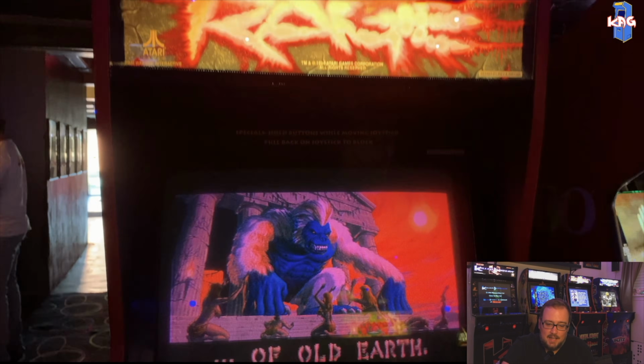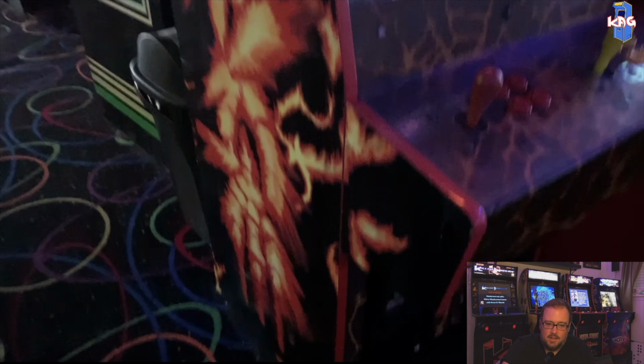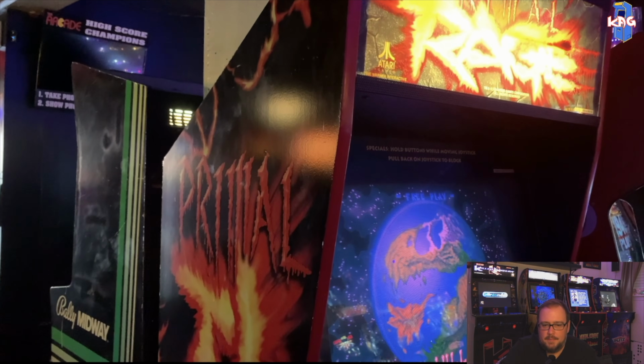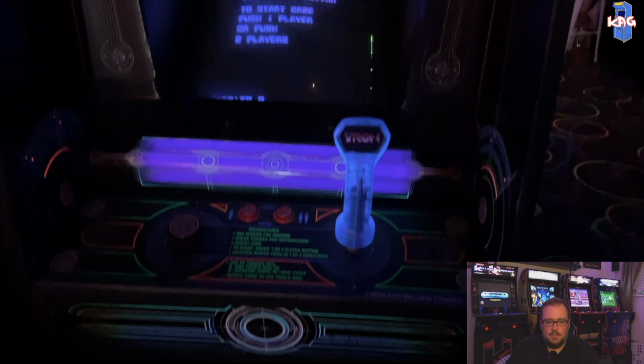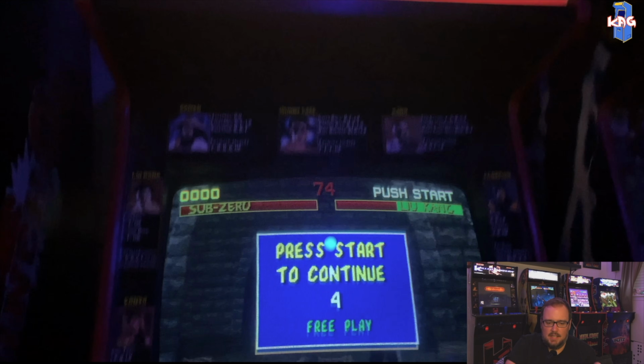Primal Rage dedicated cabinet. I don't see these very often anymore, and this one was in particularly good shape. I mean, everything looks pretty clean on it. The side art's good. I didn't get it on camera, but there is a Rampage behind that. Tron. Check out Tron with the lights all lit up. Everything's still working on it. Really a nice cabinet. I never really played the cabinet or played the game much. It was before my time again, but it's cool to see it. I love how it lights up.